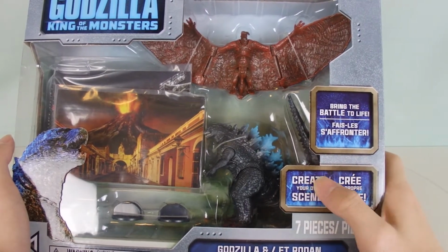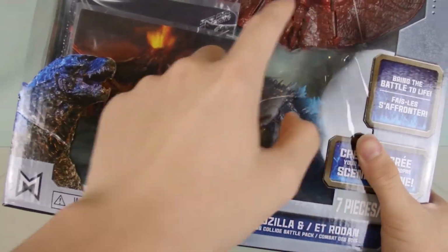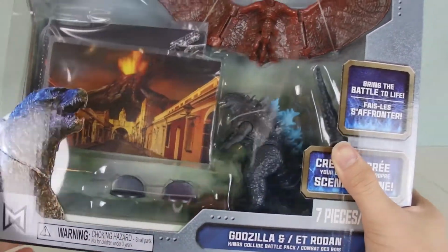Bring the battle to life. Create your own scene. There are 7 pieces. Really? 1, 2, 3, 4, 5, 6. Oh, 7, including the tail.